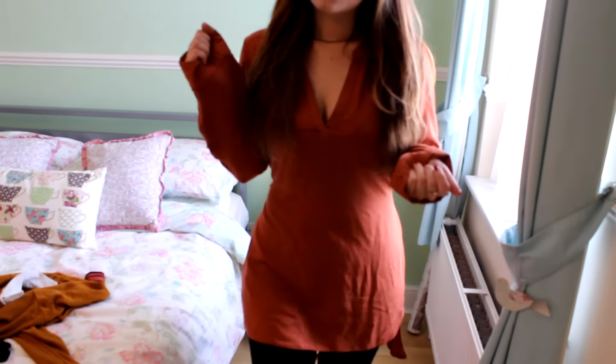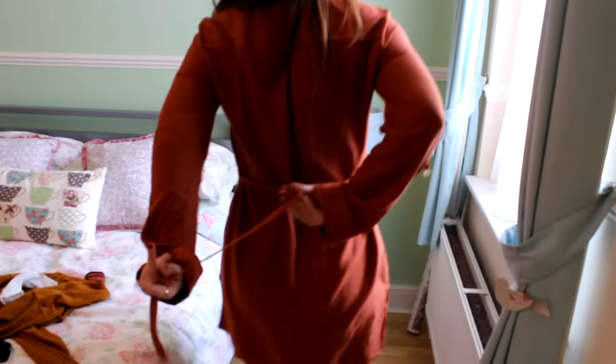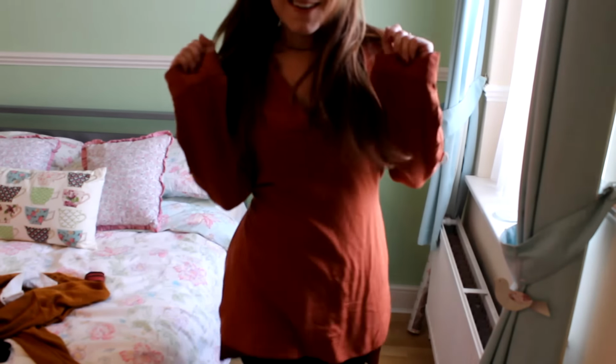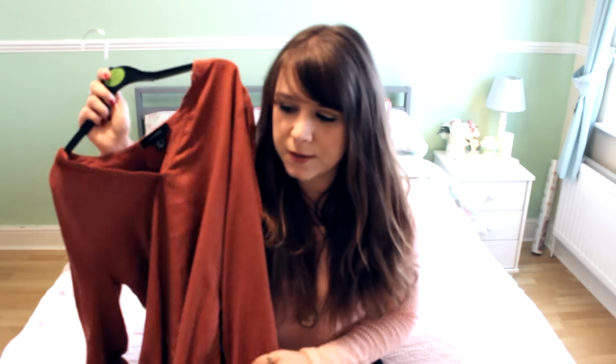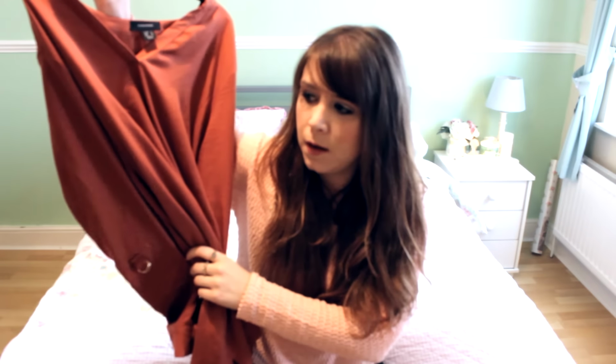And it comes in loads of colours, I think khaki, navy, to name a few. But I really like this colour at the moment, this kind of rusty colour. I think it's the definition of autumn for me. Last year I was very into burgundies, so this is my go-to colour this year. I really like this, so I'll be wearing this a lot, even though it's a creasy son of a gun.